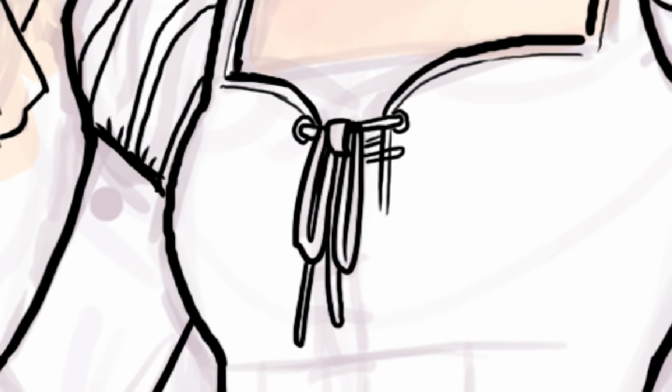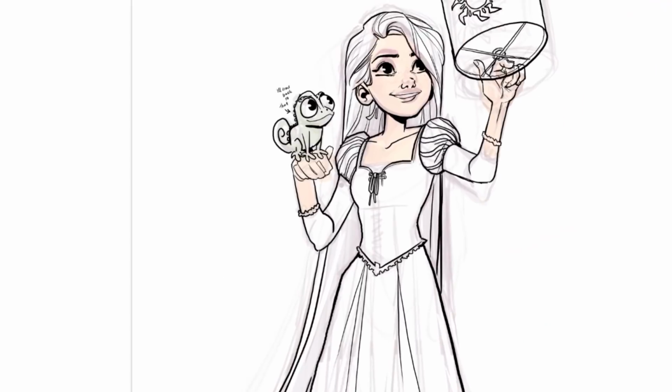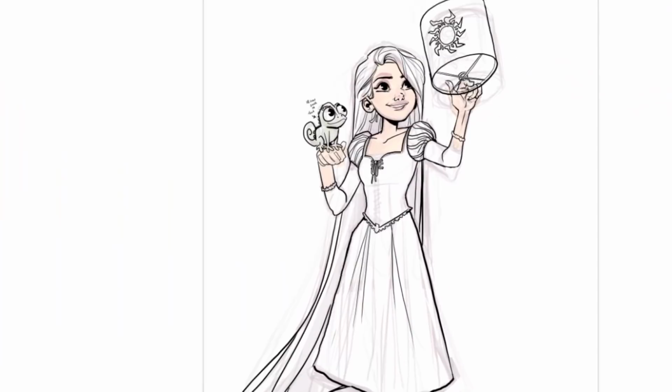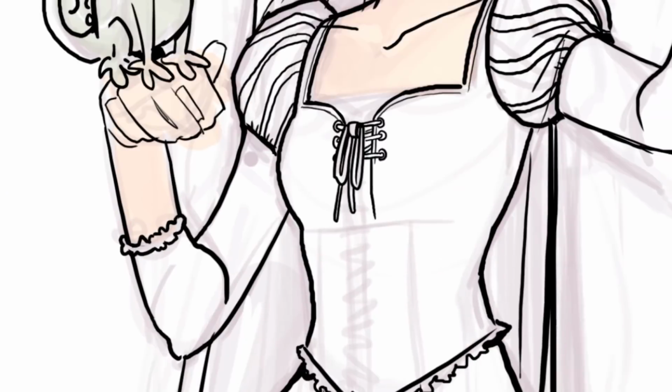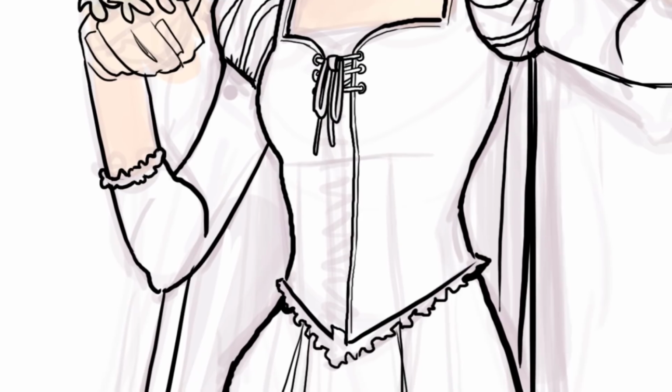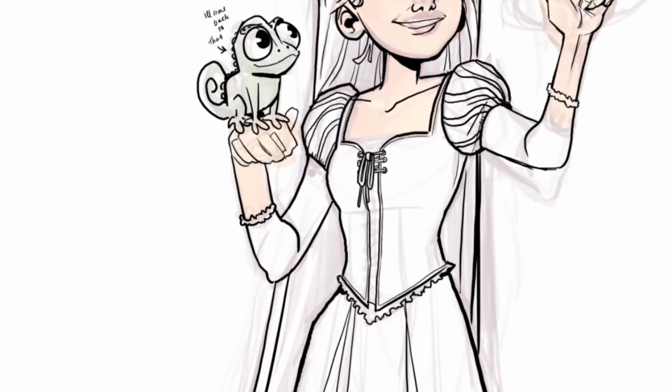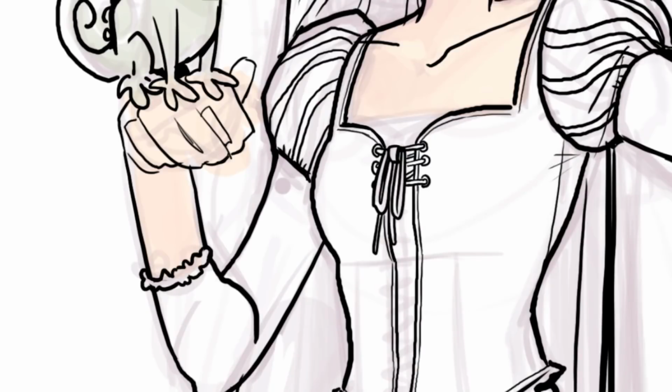Well, this is different than previous illustrations. I think only one time before I did it this way, but I usually use layer styles, so I draw with a white brush and then I add layer styles to it, so there's a thin black line around all of the white strokes that I draw. But this time I drew in every little lace. It gets a little lazy at the end.